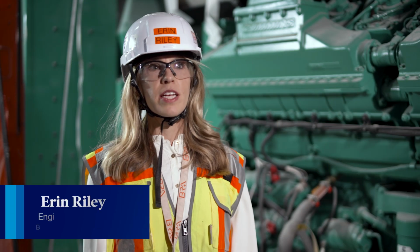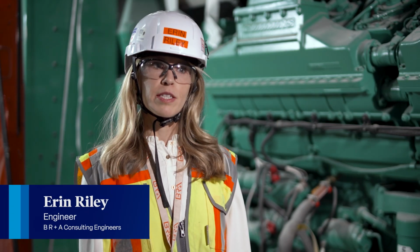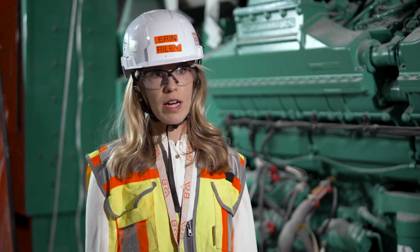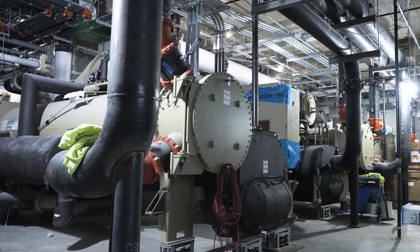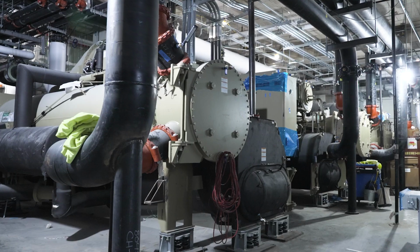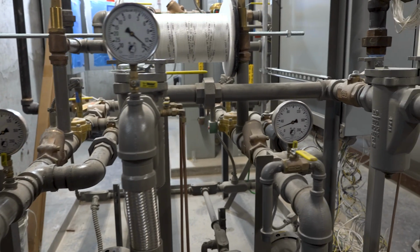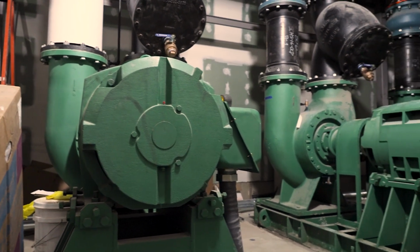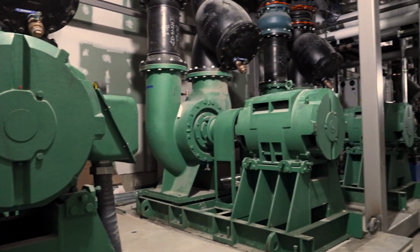The hospital systems are things that you don't really see. They're usually concealed above ceilings, behind walls, and they really provide function for the hospital. The design of the mechanical systems is pretty standard. We do include in this project redundancy, so in case something fails, they can continue to use the equipment and not sacrifice any downstream comfort.